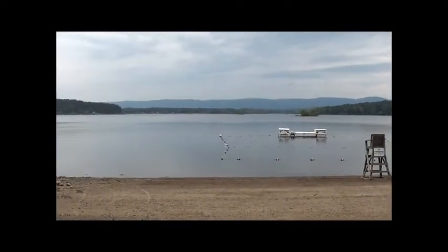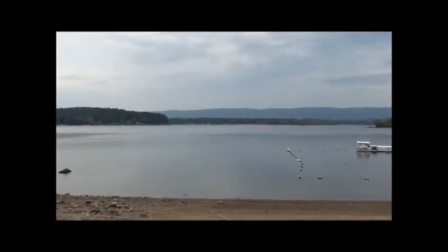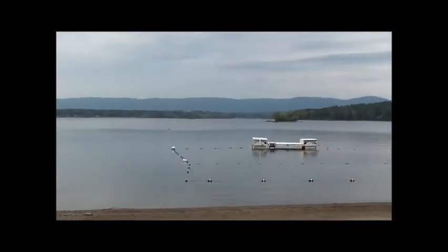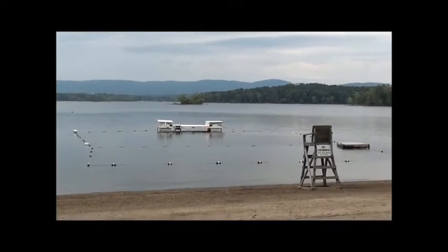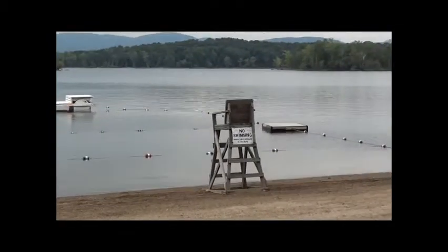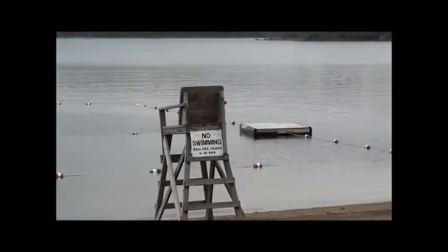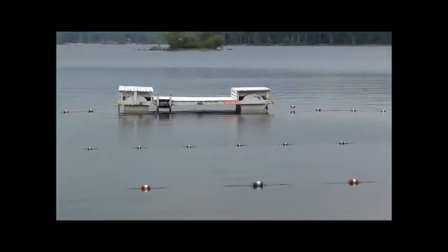Here we are at the beachfront, and this is the Great Sacandaga Lake, and actually just a beautiful scene you see out here, just to the Adirondack Mountains out there. And we're on the edge of the state park actually. This is the swimming area that the kids go to. There are always lifeguards on duty. In fact, there's usually one in this chair, one on that platform, and then one out at the other platform, so they have 3 lifeguards at all times.